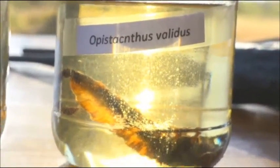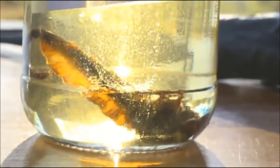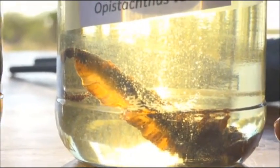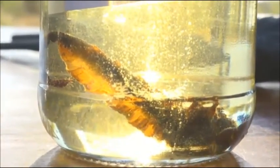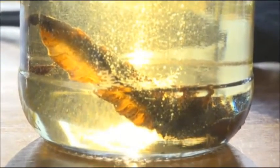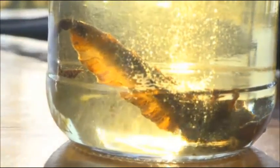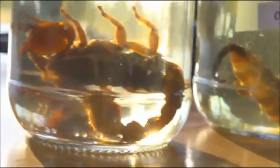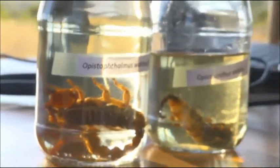And you can see there that he also has a thin tail that is unable to do much damage, but he may well be able to give you a little bit of a nip with those front pincers. But if you're skillful like Scott was, or he continues to be, you can put him in your hand, and you can actually make a scorpion like that go fast asleep. Isn't that amazing? Thank you for that, Cameron.